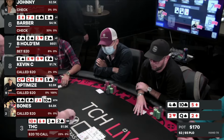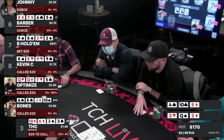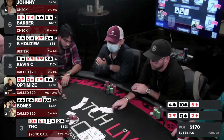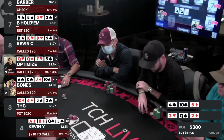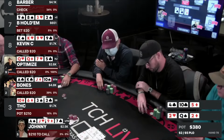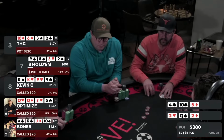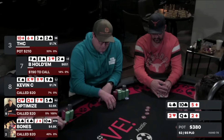Optimize calls, Bones calls with Ace, King, Jack, 10. Optimize is playing this really right. He's not blowing people out of it because he knows he's only got one board, so he's just trying to keep everybody in there. THC with trips and the weak wrap. He raises. He's potted it up to 210. THC has potted with his trips and his lower wrap. That does not make any sense. That's going to be unfortunate for him.